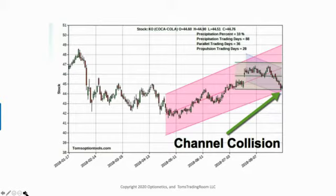Now, this is an example of what a channel collision would look like. So this could be any stock, and it starts to create what we have as an uptrend. From there, it's also created a smaller sideways trend, and it's created even a smaller short-term trend. Now, channel collisions, or what we call triple stacks, are when we see, and this is a really perfect example, where we're on the bottom of the long term, we're on the bottom of the intermediate term, and we're closing in on the short term.